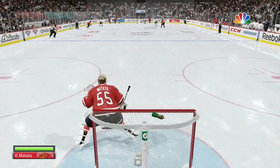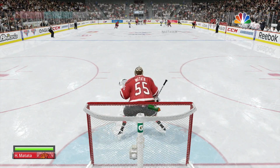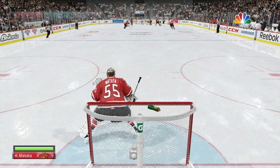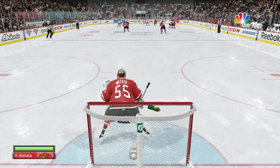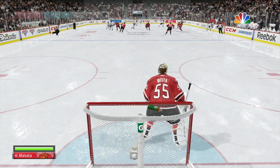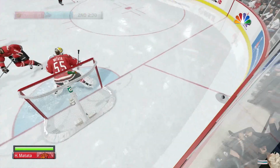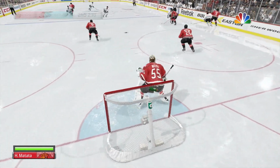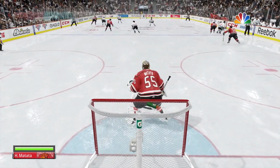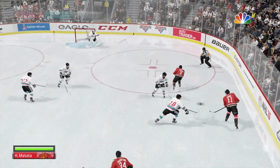So when it comes to the actual dive, that's your last resort if any of the first three don't work. The dive is usually a cross crease. I have no time to react. My goalie has no time to go with the slide, and that's your last resort. And I've only used that maybe a dozen times because I don't put myself in a position where I need it. And the less you have to use it, that's when you know you're actually doing a good job controlling your goalie in the crease.